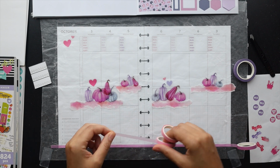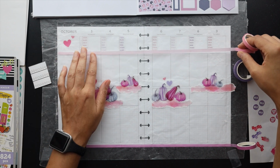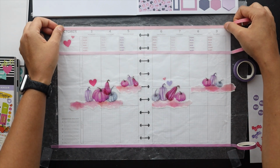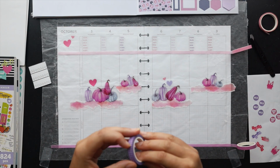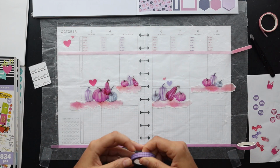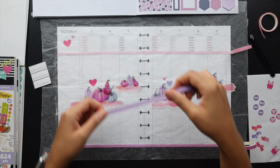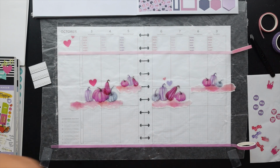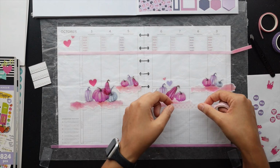And now I am trying out some of the washi that I pulled in the solid colors. I thought I might do more of a tiered look with the colors kind of graduating down the page, the different tones of pink. But I don't know about that. It's, I don't know, a little bit too linear. So we'll see what happens.